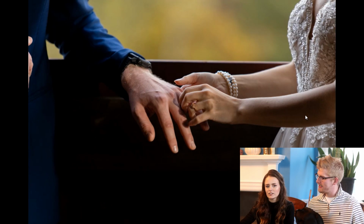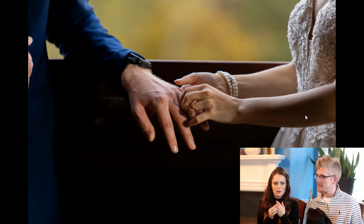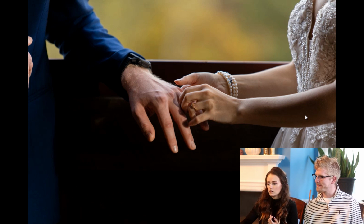You can kind of see my ring there. But they had me put my engagement ring on one hand and then my wedding ring on the other, which I didn't know was a thing, but apparently is a thing.